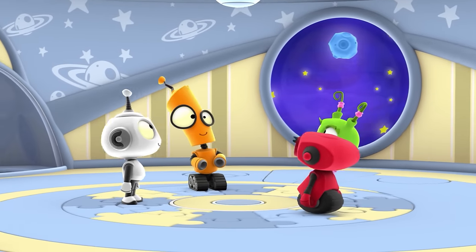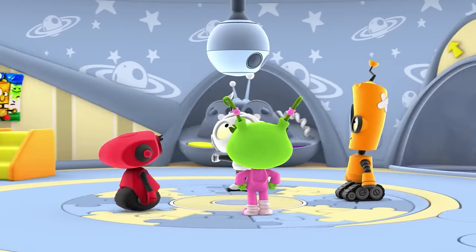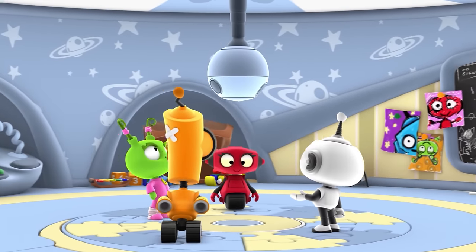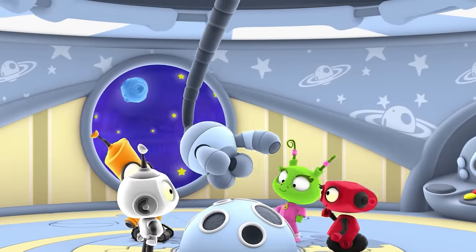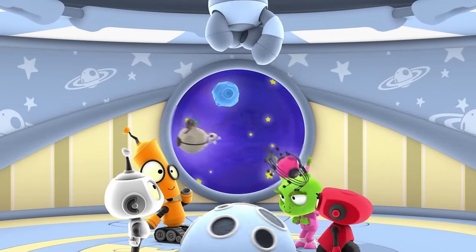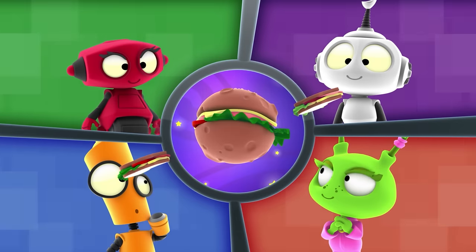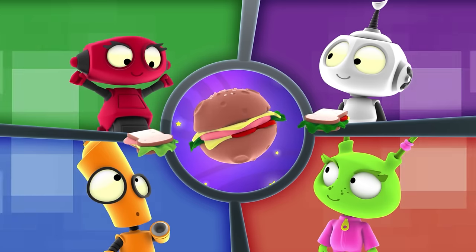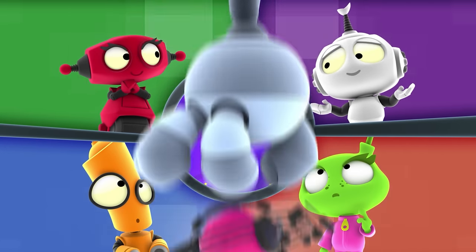Mission Control? Hi, everyone. How can I help you today? We found a pirate's treasure map, but we have no idea where to go. There's nothing more exciting than hunting for pirate treasure. Let's see if I can help you. Round and round the planets go. Which one stops, nobody knows. Ooh, lunchtime planet. Yum. A healthy lunch is important, but I don't think we'll find pirate treasure there, TK.